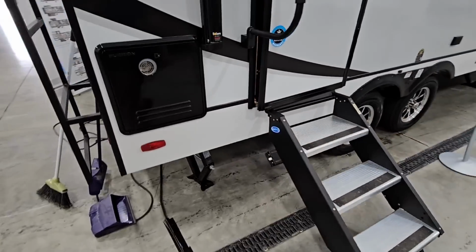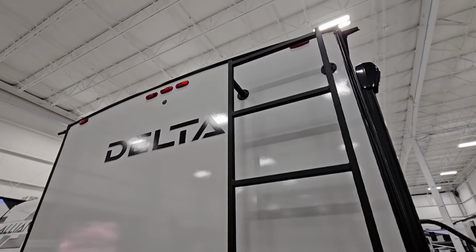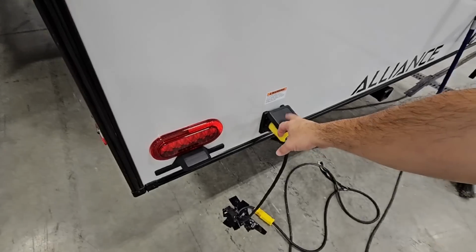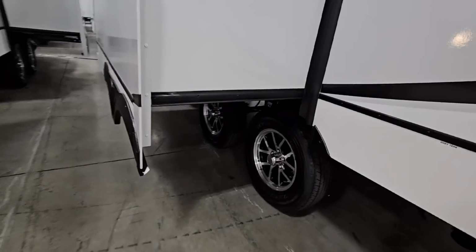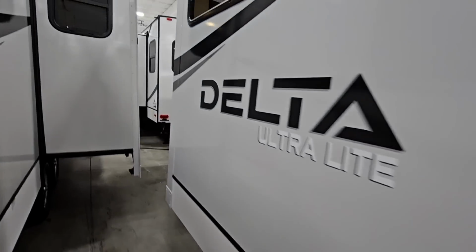This is the outside of your Furrion on-demand water heater. LED lighting, ladder to get on the back. It is prepped for a backup camera. You have a 2-inch accessory rack receiver. Plus you have your 30-amp connection right here. Coming around. The only slide on here is a rack and pinion slide.